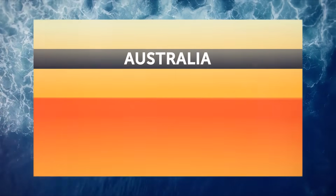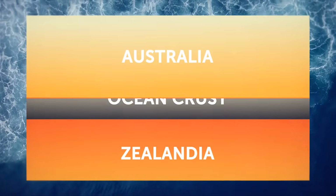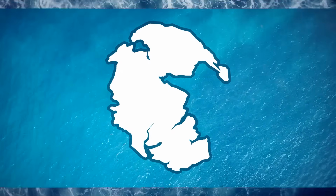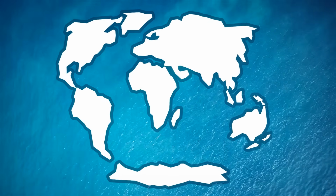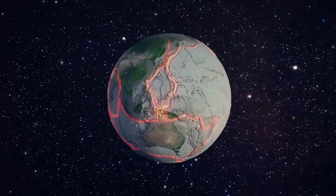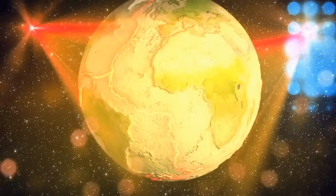Finally, scientists have discovered a narrow strip of oceanic crust that separates Australia from the hidden land of Zealandia. It means these two are separate continents. 85 million years ago, Zealandia decided to break free from the supercontinent Gondwana. Millions of years later, the Earth's tectonic plates, those puzzle pieces that make up our planet's crust, started throwing a wild party.